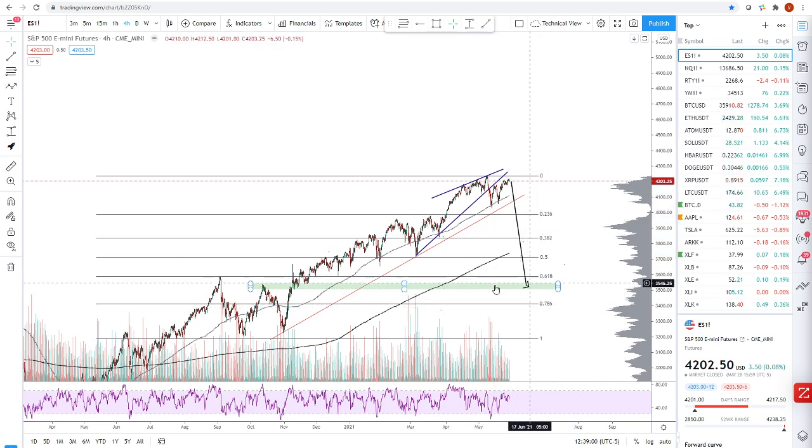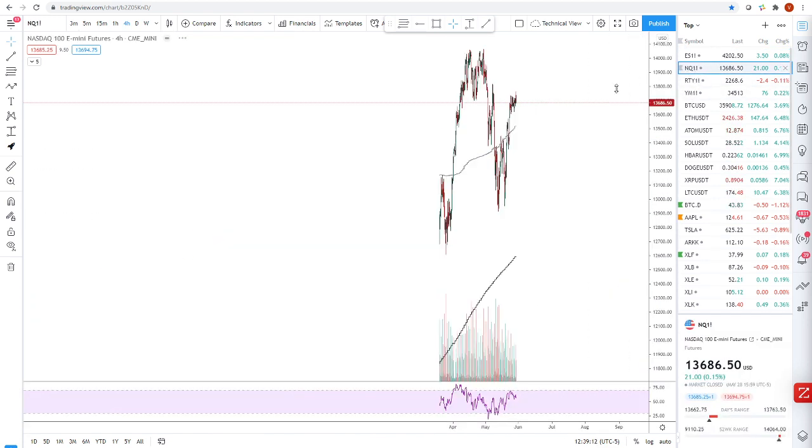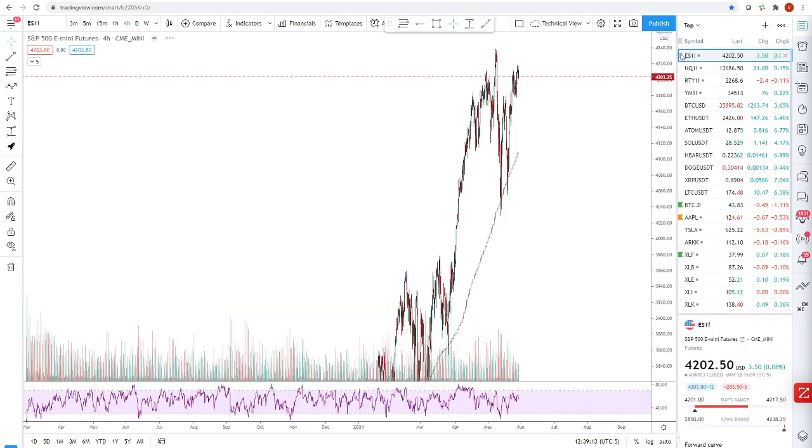looking for. And I've got lots of cash on the sidelines. I'm waiting for this dip. I'll buy some leaps. I think we'll find some good support around here. So that's option one. That's how we break down.